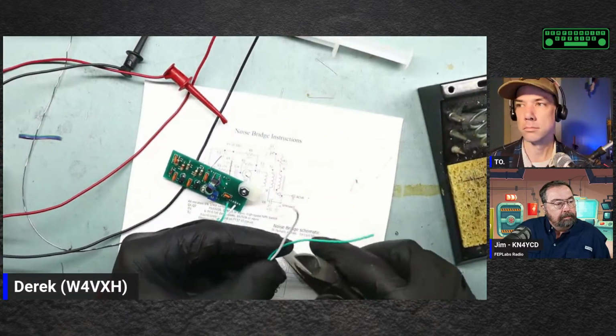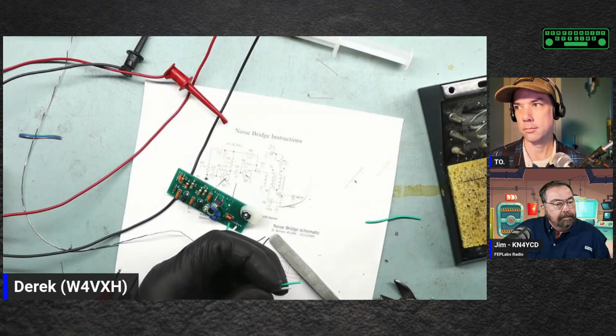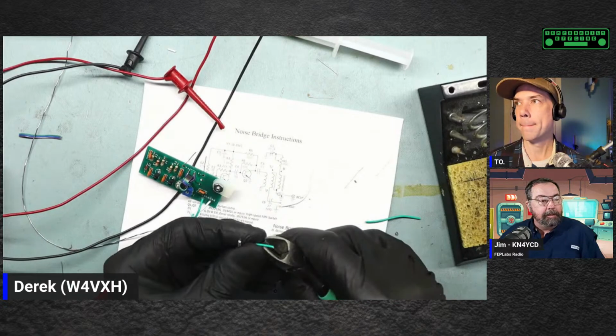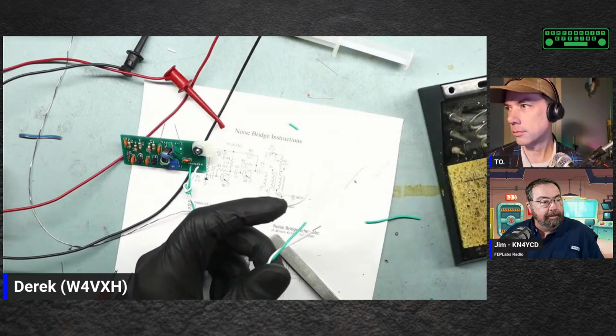So we've got juice. And I guess we can do a smoke test. Well, there have been a couple comments about releasing the magic smoke or letting out the angry pig. Oh, Jim, you can't hear me.